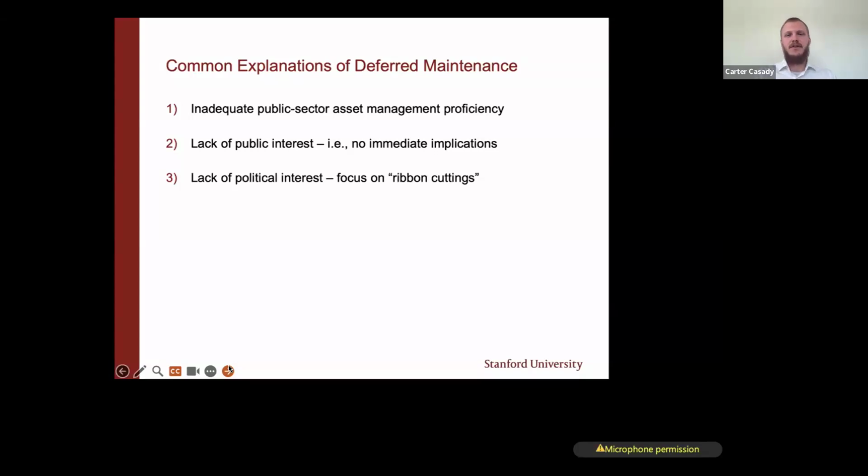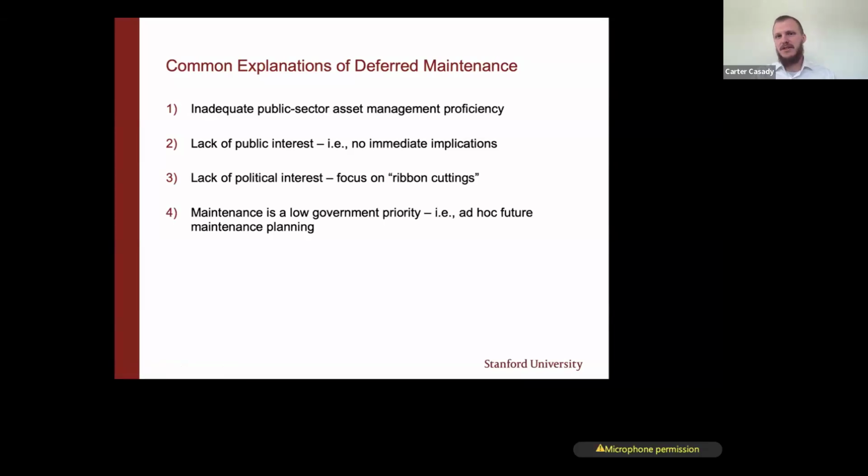But a lot of the time the politics focuses on developing new infrastructure, ribbon cuttings, nice and shiny brand new facilities, rather than maintaining the rest of the infrastructure in a state of good repair. Additionally, maintenance also tends to be a low government priority at large. There's a lot of ad hoc maintenance planning. And additionally, when there are constraints on the state budget or city budget, the first thing that tends to be cut is maintenance spending. And so in a lot of ways, maintenance competes with other spending requirements. And when the budget gets tight, deferrals are sort of the first thing to follow.